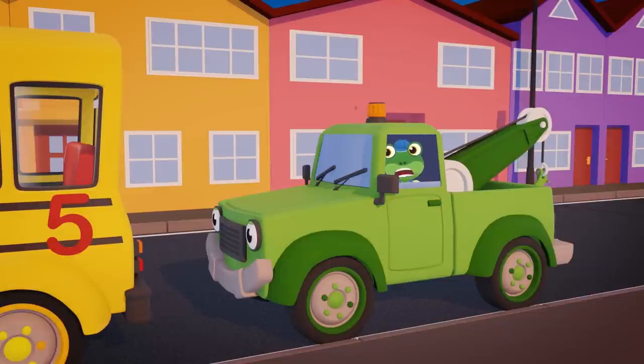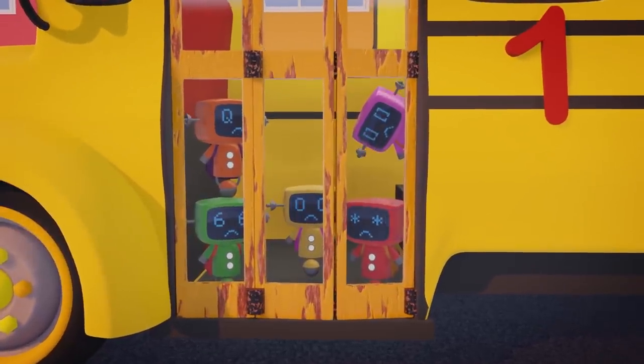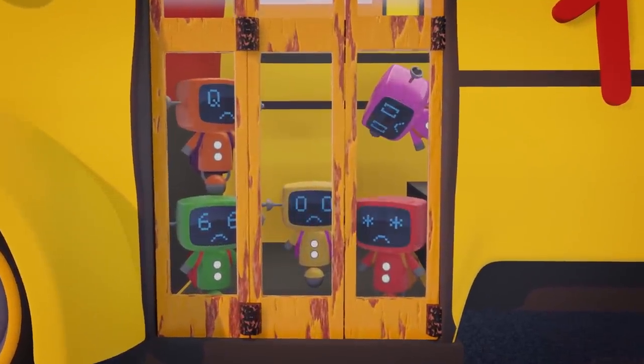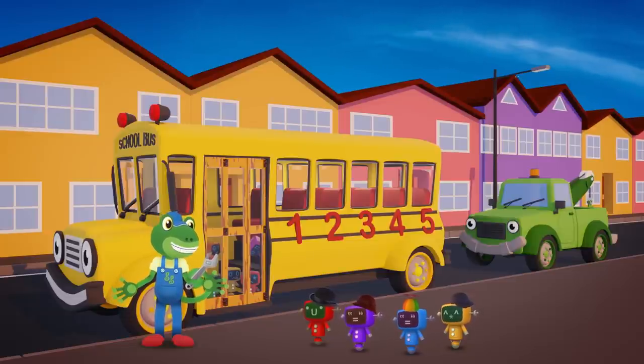Oh dear, that doesn't sound right. Poor Sammy can't open his doors. They're stuck, and the mini mechs can't get out. We need to check your electrics, Sammy. Don't try and move, you might make things worse. It's a good job I was passing by with Tilly. We'll tow you to the garage.